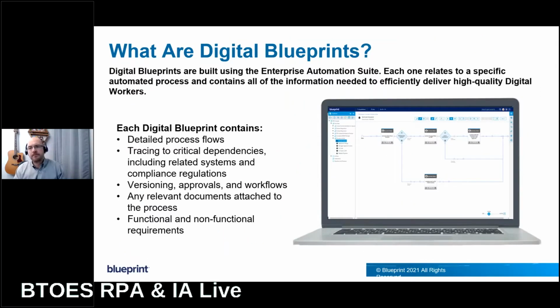What are they? Digital blueprints, as we've mentioned, are at the core of our enterprise automation suite. And so they're much more than just process models. They contain everything you need to efficiently and effectively deliver high quality digital workers. They include the detailed process flows. They can be decomposed into granular, step level details. They include all the dependencies that relate to the systems or compliance regulations or requirements and stories that are used to deliver these automations.